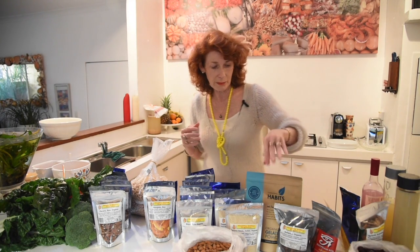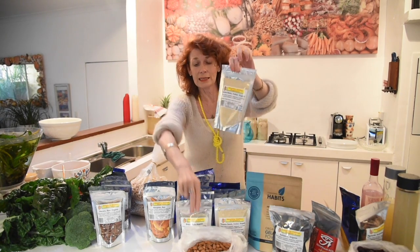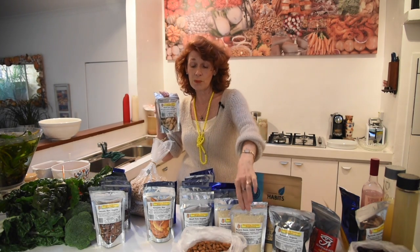So just going through some of these again, just going back. Lots of sultanas, lots of nuts. What have we got here? Brazil nuts, sesame seeds I use on my sourdough bread.